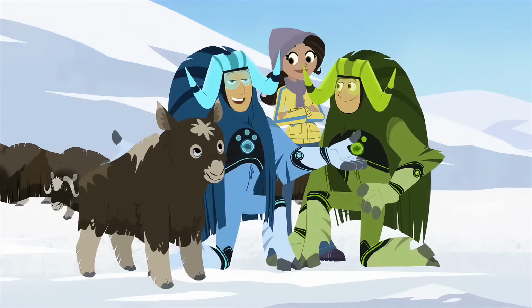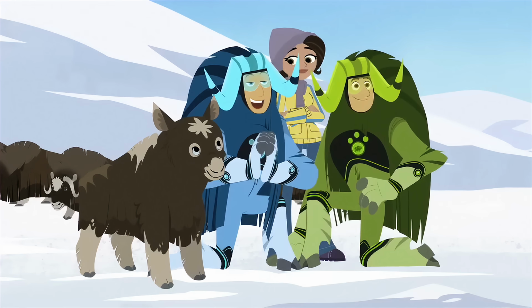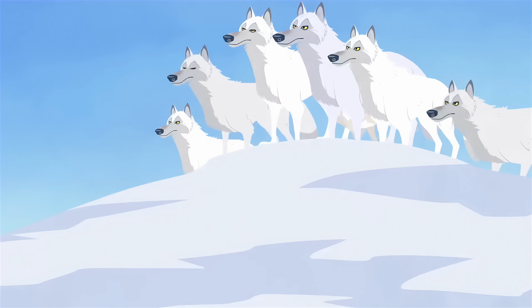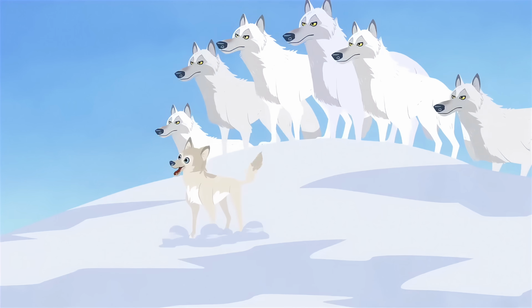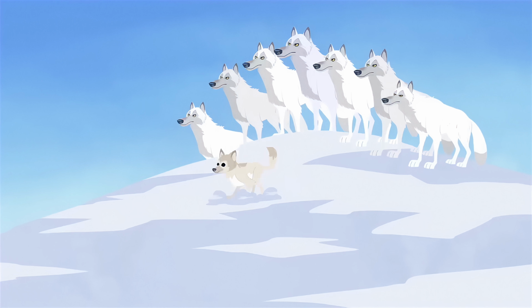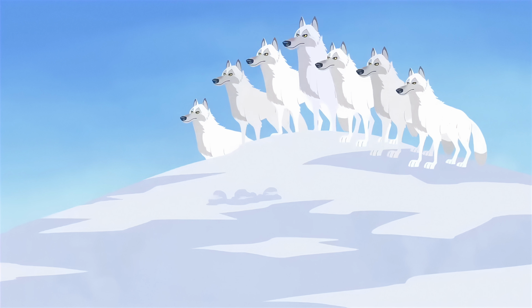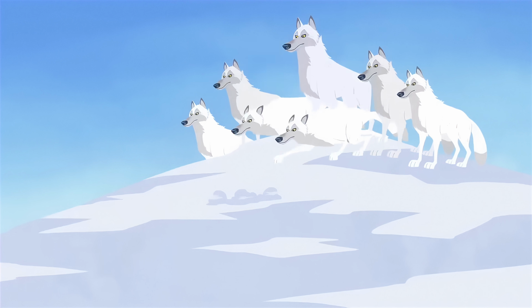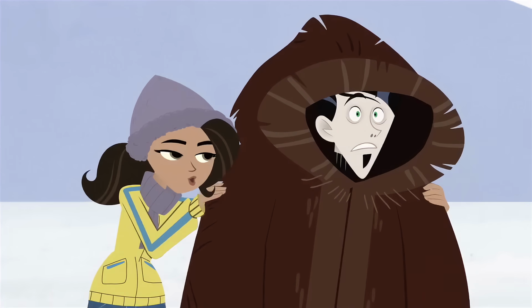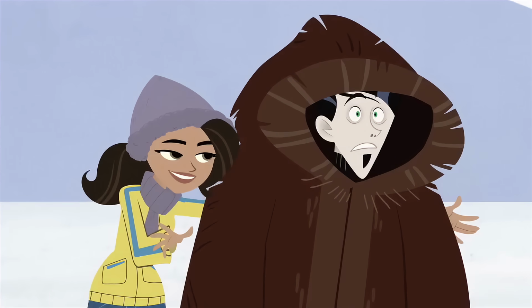Well, maybe we don't need to activate Arctic wolf powers. Huh? Baby Tooth, it's you! Wolves? Zach, meet Baby Tooth's pack. They seem interested in you, Zach. You kind of look like a muskox in that furry jacket.